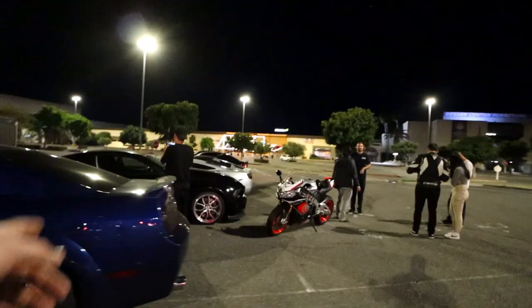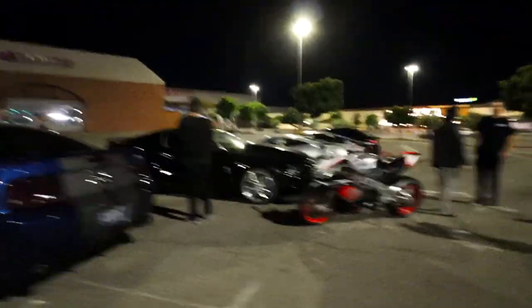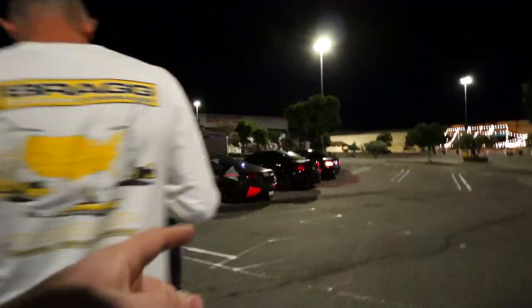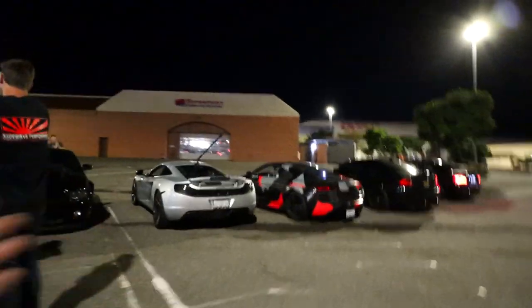Now, Nate did have a little boo-boo. One of his exhaust cutouts blew out. So hopefully his car's okay. I think he just needs to bolt it back in and then he's good. I haven't seen the McLaren footage yet, so I will throw my input in on that right here.